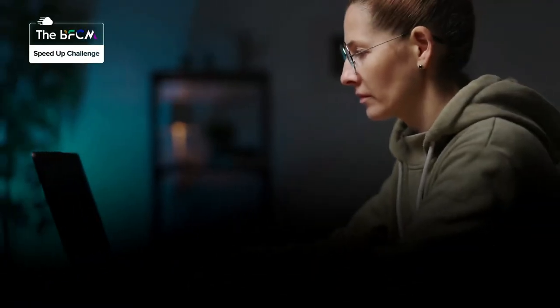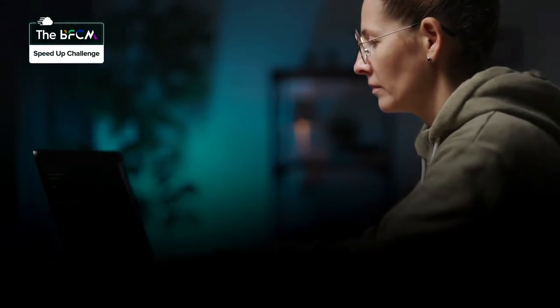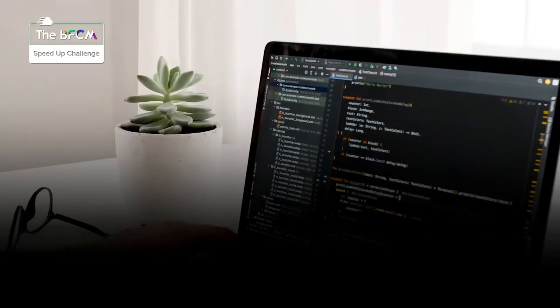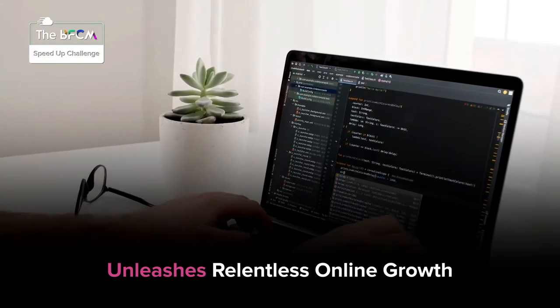We're welcoming developers worldwide to go crazy with their optimization techniques and speed up our sluggish WooCommerce site into a store that unleashes relentless online growth.